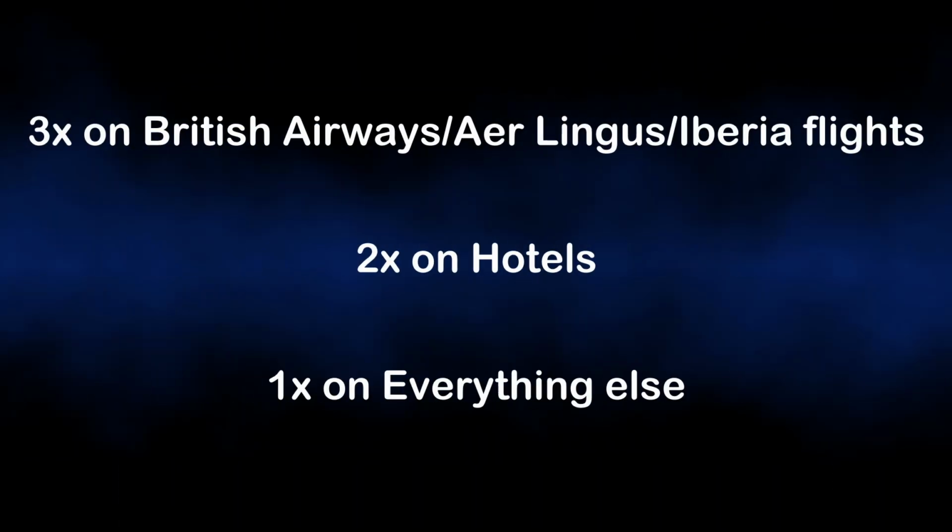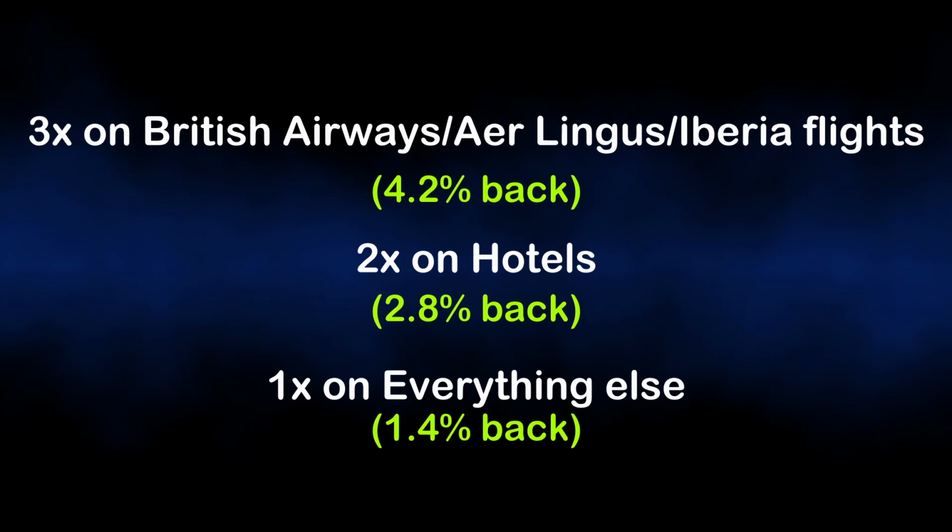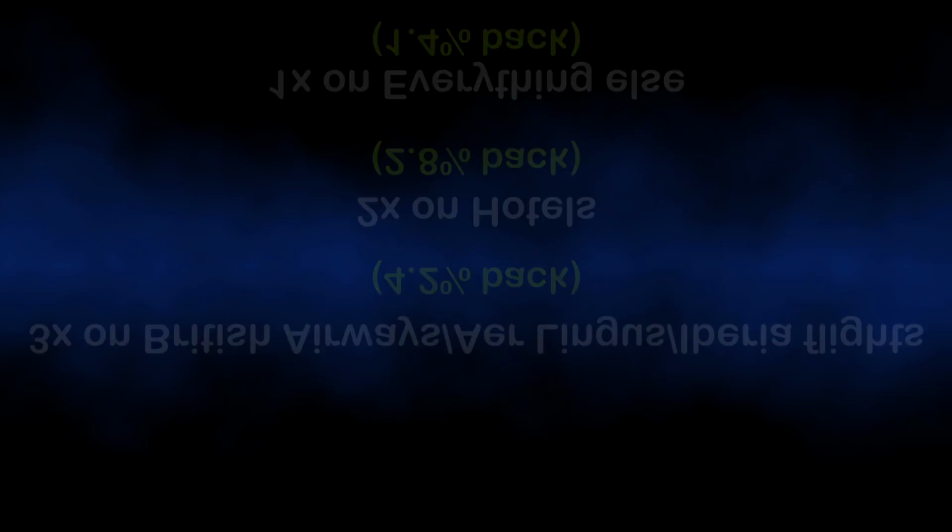Alright, next, you're going to earn 2 Avios per dollar spent on hotel accommodations booked directly with the hotel. And lastly, you'll earn 1 Avios per dollar spent on all other purchases. That comes out to a return on spend of 4.2% back on purchases made across the 3 airlines, 2.8% back on hotel stays, and 1.4% back on all other purchases. Not the best, but still decent for a mid-tier airline credit card.